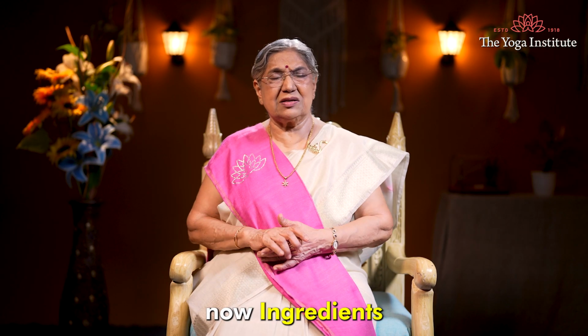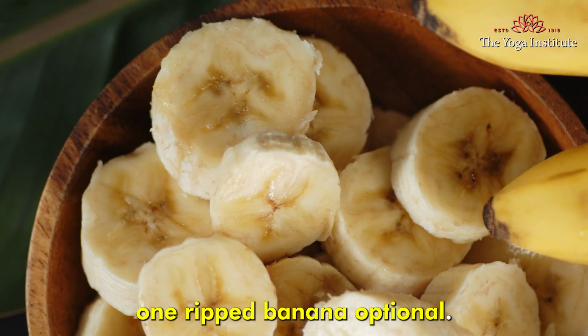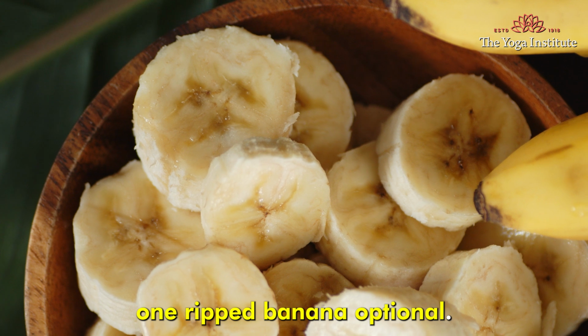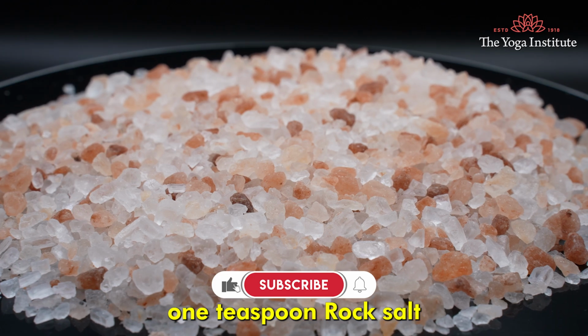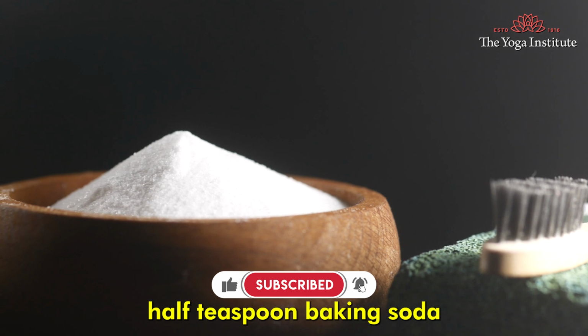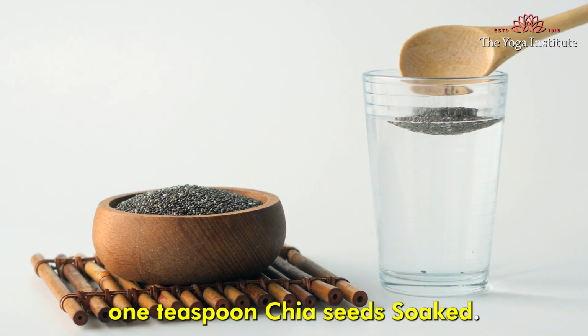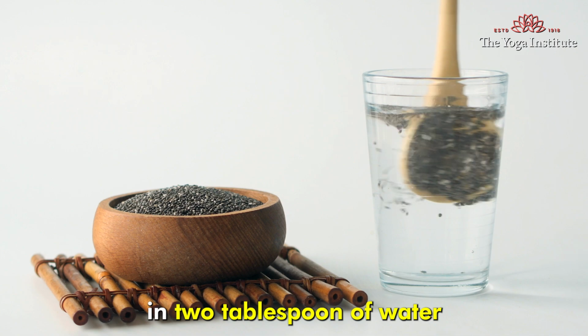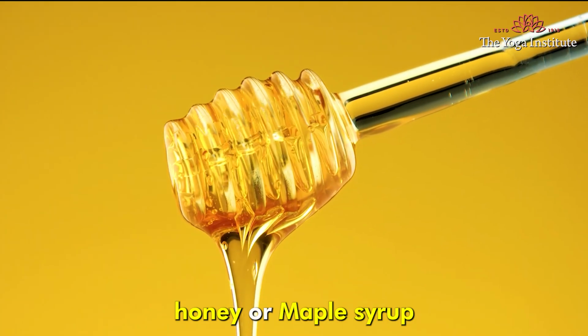Now ingredients: half cup almond flour, half cup kuttu flour, 1 ripe banana optional for sweetness, 1 tablespoon jaggery powder, 1 teaspoon rock salt, half teaspoon baking soda, 1 teaspoon chia seeds soaked in 2 tablespoons of water, 1 tablespoon ghee for cooking, honey or maple syrup.